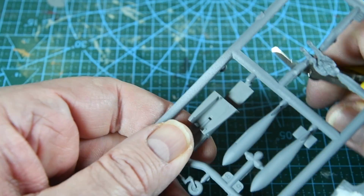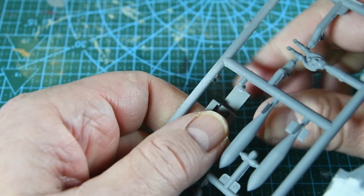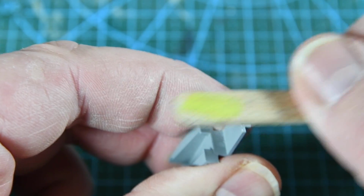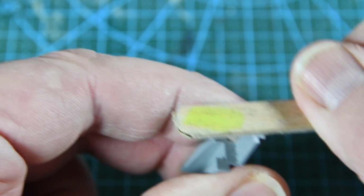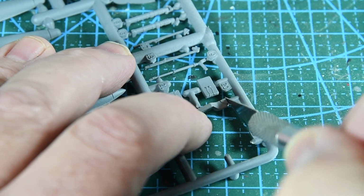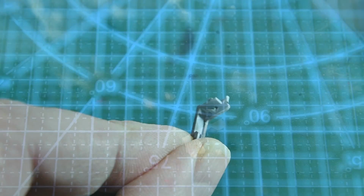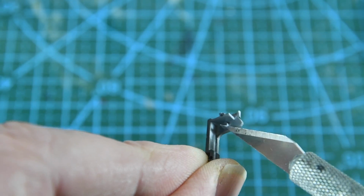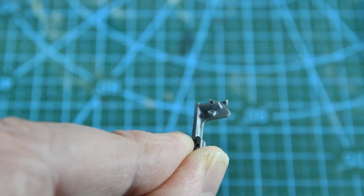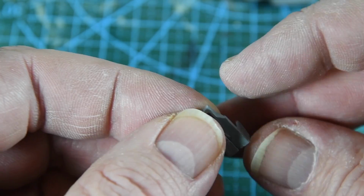Now most of the parts, like this cockpit floor, I cut away from the sprue with side cutters. Then I sand down any excess pieces with my homemade sanding sticks. Smaller pieces, such as this half of the ejection seat, are cut away using a craft knife. Now here you can see this excess moulding that needs to be cut away from this pretty inconvenient location. That done, I can join the 2 halves of the ejection seat together.